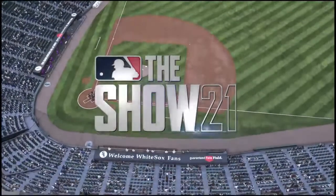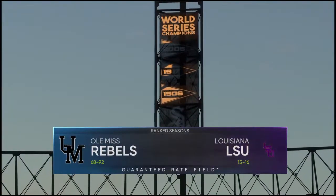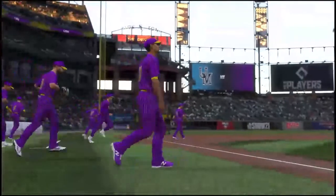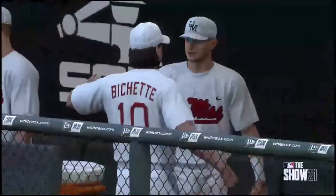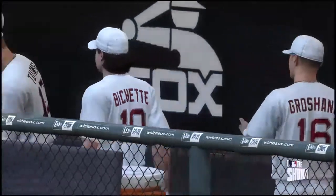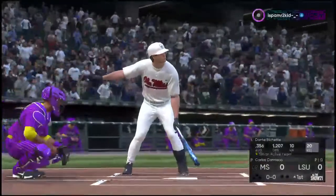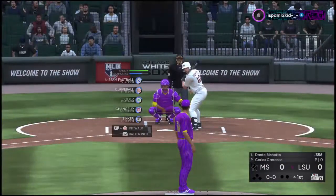South side of Chicago, welcome to the home of the White Sox, Guaranteed Rate Field. It should be a good Diamond Dynasty matchup tonight between the Rebels and the Tigers. It's going to be a premier pitching matchup. Two of the league's hardest throwers go head-to-head next. Ready now is Dante Bichette. He'll get us started in this one under the lights.